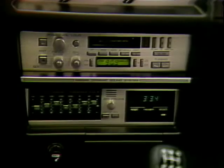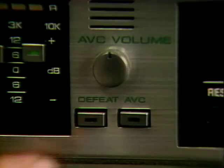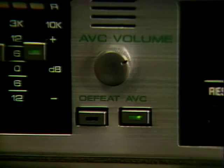But it seems the Japanese can't quite break themselves of the gimmick habit. All Maximas come with a stereo that features an automatic volume control. It raises or lowers the sound based on the level of surrounding noise, both road and backseat driver. It works, and that's all we'll say about it.